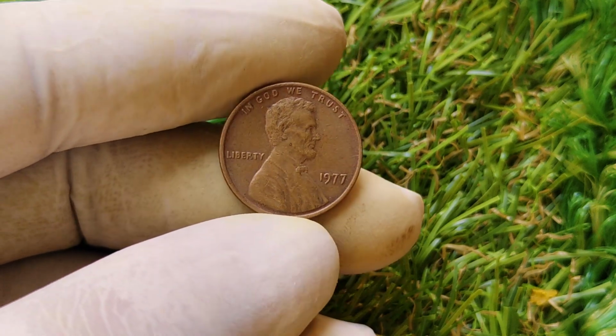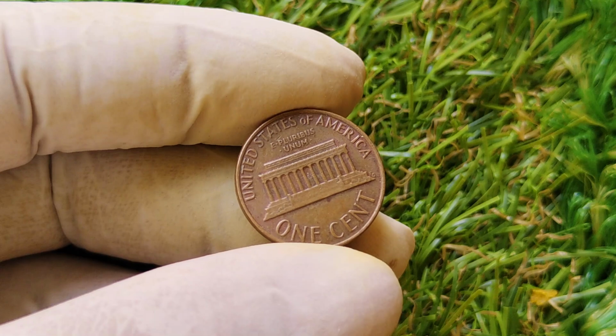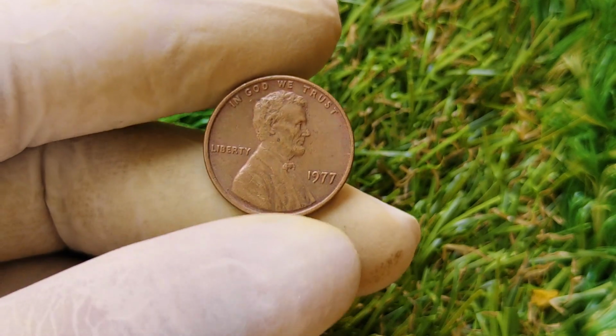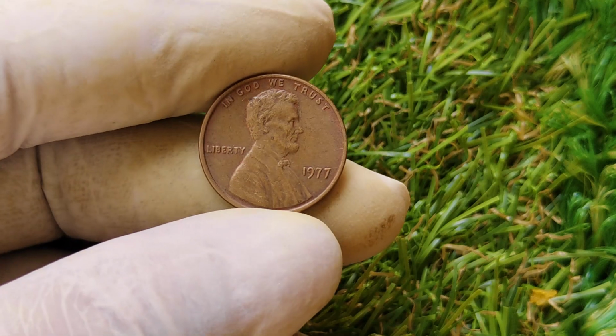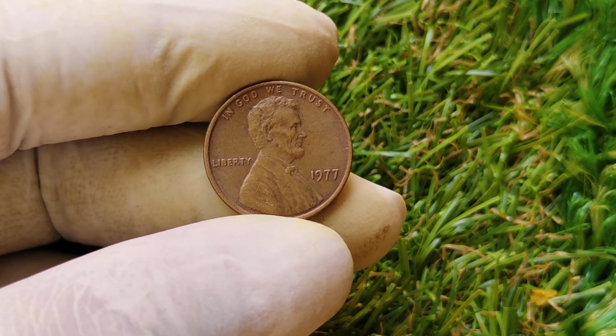First, we talk about the metal content. The 1977 Lincoln penny is made primarily of copper. Specifically, it's composed of 95% copper and 5% zinc. That's important because in 1982, the composition changed to copper-plated zinc, which contains far less actual copper, so 1977 pennies still have a relatively high copper content, which gives them a bit of intrinsic value based on metal alone.